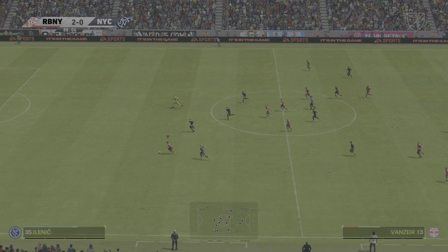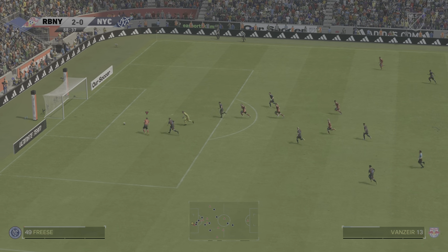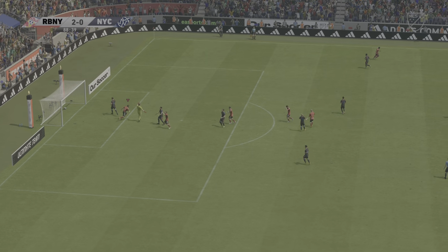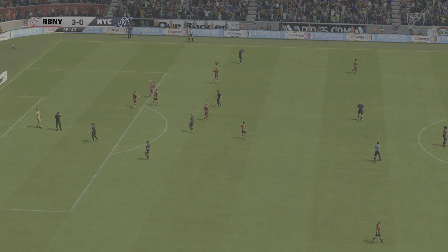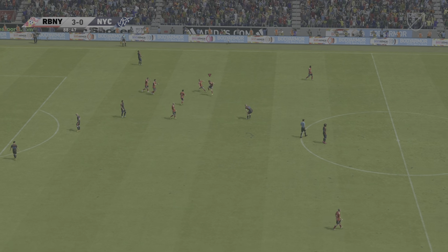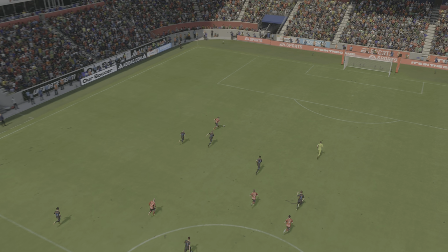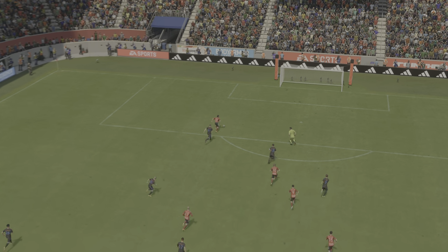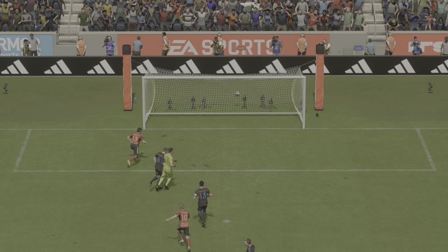Breaking at pace, this could be dangerous. With the keeper nowhere to be seen, they've been punished. Shocking defending. Well, if we watch this again, it's an open net. They're not always as easy as they look, though. Sometimes you overthink the finish. He certainly didn't.